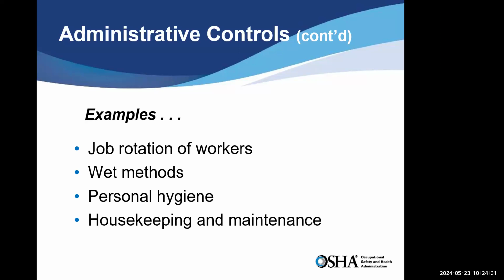Another administrative control includes a wet method, for certain processes, because they can perhaps generate dust or something that could be unhealthy to the worker.